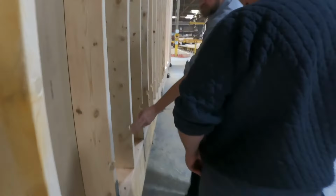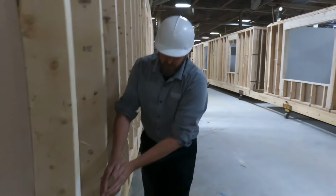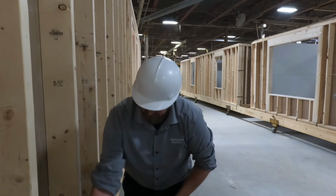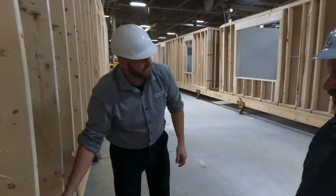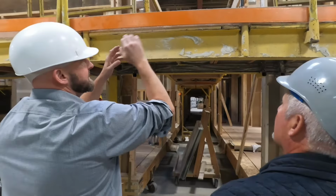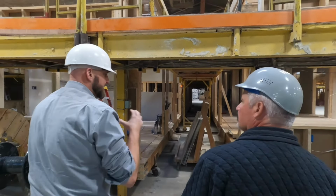So this is actually, we dado our studs, and then we run our electrical through there, so that way we don't have to split our insulation or compress our insulation. It keeps the electrical on the outside, and then we put plates over it to protect it. We caulk down first, and then before we set the ceiling, they'll run a bead of caulk. Actually, a couple beads of caulk, so everything's sealed.